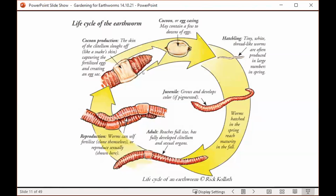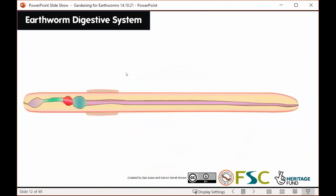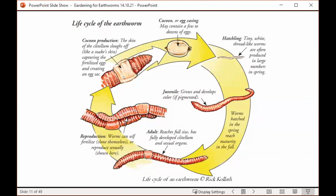You'll see on the diagram here that the saddle produces a mucus sheath that then slides off the end of the worm, off the head of the worm, and that's what forms a cocoon. While it's moving down the earthworm, it will collect the eggs from the earthworm that's doing this, and then the sperm from another earthworm that's been stored in one of the features on the earthworm.